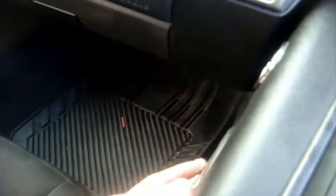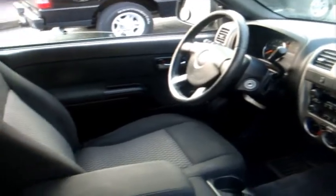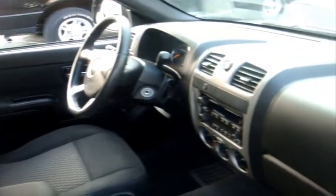Okay, so I'll show you the interior. Oh, it's locked. This one has manual locks and crank windows. I did clean the truck previously, I actually had the time to do it. It's pretty much a black interior with gray cloth seating and black trim.